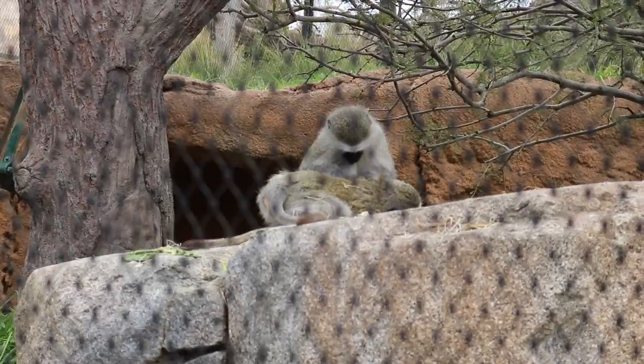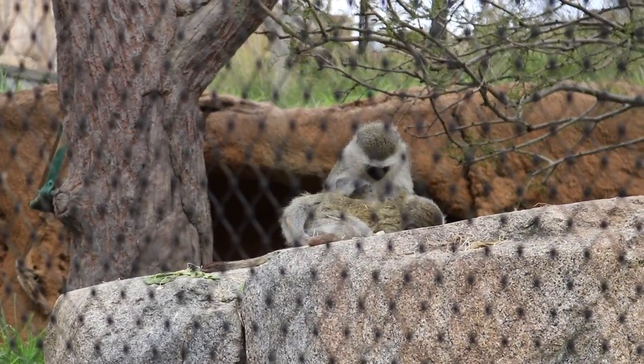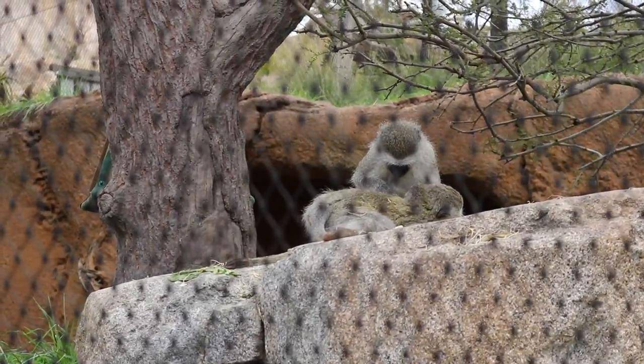Little vervet monkeys. These are kind of like the squirrel monkeys that you guys have seen me play with in past videos, but a little bit bigger. And I think they're kind of, not more mean, but more kind of crazy. Super cute, cleaning each other. Looking for snacks.